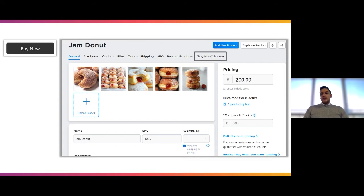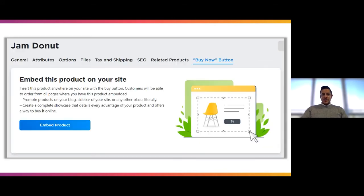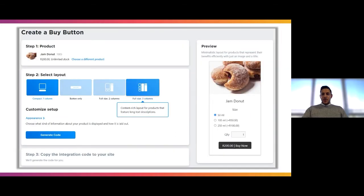So at the stage that you're loading your product, you would see the Buy Now button at the top of your product page. And what you need to do then is open that up and you'll be able to create a Buy Now button, which you would add into your blog so customers can shop directly from the blog. So what you would do is embed the product, and you can see over here you've got quite a few options of Buy Now button.